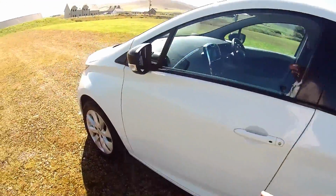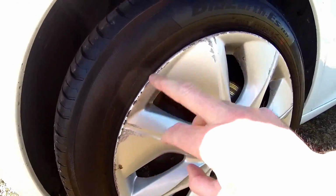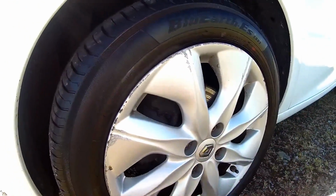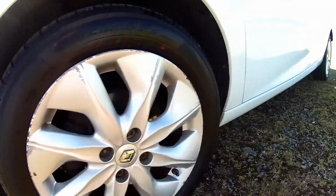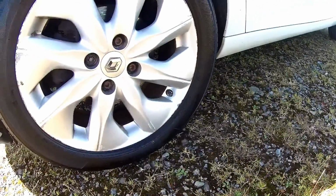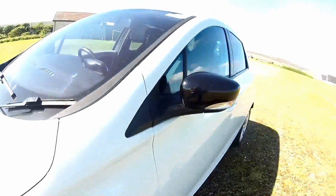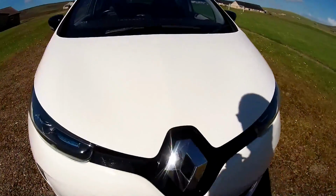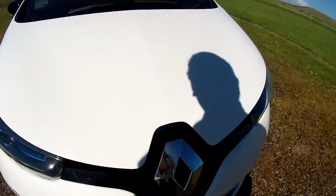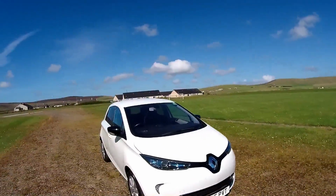Side's very nice and clean. Near side front, again, lots of grazing and scuffs to the alloy. Another branded tyre, another Yokohama on the front. So it's a clean example. Some of the blue has come off the badging, which is a common fault for the Zoe. So there we go. You won't be disappointed.